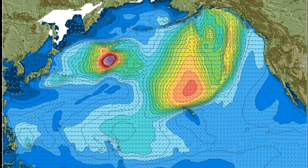Looking at significant wave heights for the North Pacific Ocean, we see the remnants of a gale still producing 25-foot seas due north of Hawaii. Swell from this system is impacting the islands as we speak. Also, another system is developing while pushing off Japan with 37, 38-foot seas, and that is expected to continue across the North Pacific Ocean. So we have a reasonably active pattern in play at the moment.